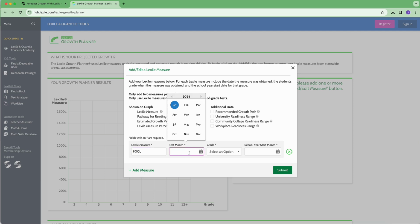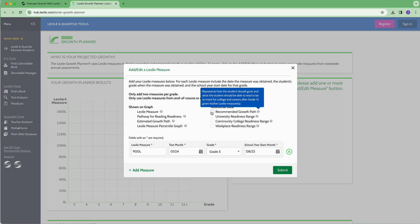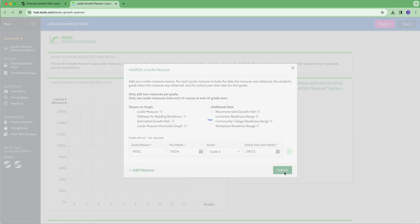You need that L on the end. You might not need it, but the L means Lexile. Let's say that my student took the test this month. I'm choosing that I have a fifth grader, and I am wanting to add this additional piece, this recommended growth path. And I'm going to click Submit.